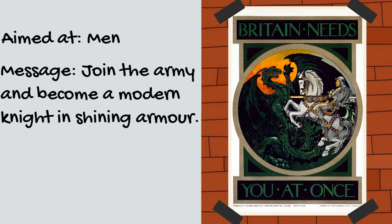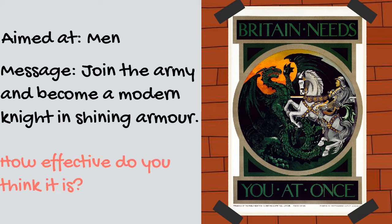Well, this poster was aimed at men. And the message of the poster was to join the army. In the picture, you can see the legend of St. George battling a dragon, a story of bravery and courage known by all British people. You can see that the artist is trying to trick people into thinking that if they go off and fight in the war, they would be like the knights in shining armor, rescuing the country from the danger of the dragon. How effective do you think that is as a poster? Would it have convinced you to go off and fight?